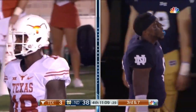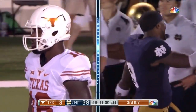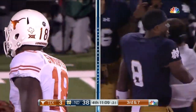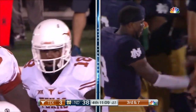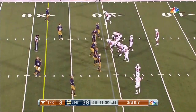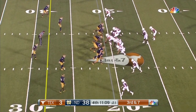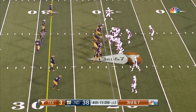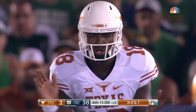So a tough night for Tyrone Swoops, who comes from that tiny town of Whitewright, Texas. Mentioned the population just 1,600. So when he goes into Darrell Royal Memorial Stadium in Austin, he plays in front of a crowd that is 60 times the size of his own hometown. Tyrone Swoops and Texas under the bright lights here at Notre Dame, just not enough to measure up with Notre Dame tonight.